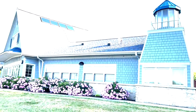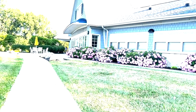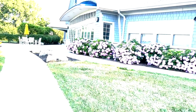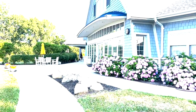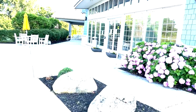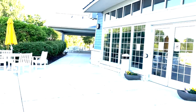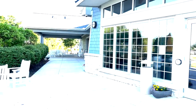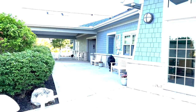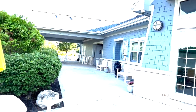So here's the main building and office at Middle Bass Island. Really nice facility. And then just to the left of that you have the bathrooms. And I love the bathrooms here. They're big. Each one has its own toilet. And those are right down there. So great facilities to stay at.